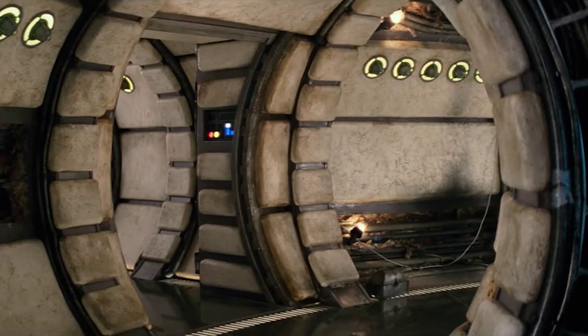Moving to the interior of the Millennium Falcon, obviously very familiar. Who else got really excited when it looked like they hadn't cleaned this in 30 years? Seriously, if you had a blacklight, it looked like a Jackson Pollock painting.